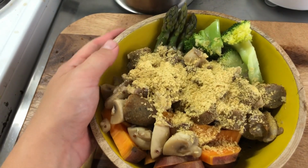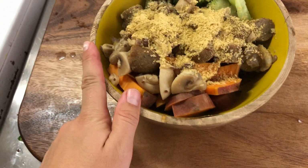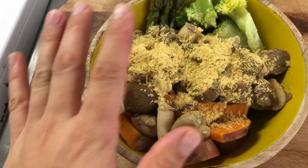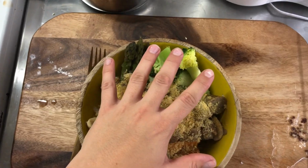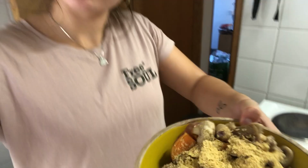Okay, I just want you to realise how big this bowl is, right? This is the same bowl I use for breakfast, and I've got it full chock-a-block with veggies. I'm a small person and my hand is like that big. Big bowl full of food. I'm so excited.